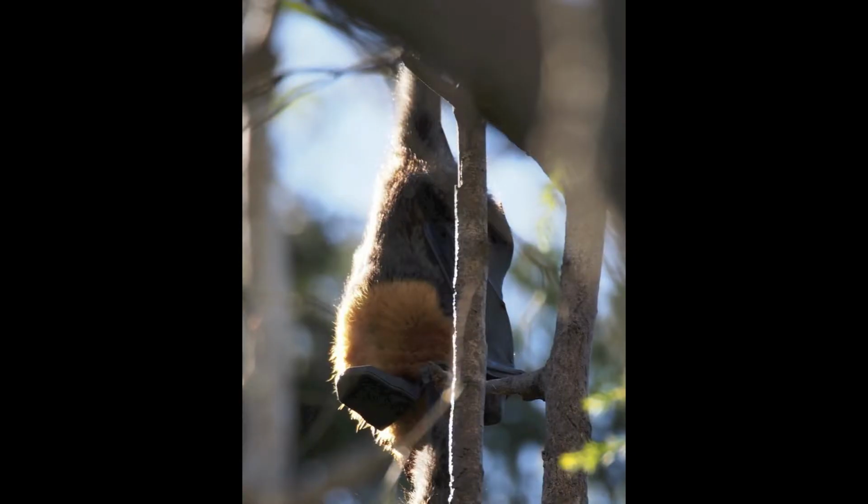So this is happening in Australia, where we have these large animals that are flying, bats that are flying. They have a wingspan of more than 1 meter. They are between 700 grams and 1.2 kilograms heavy, so they can actually carry some significant payloads to sense their activity.